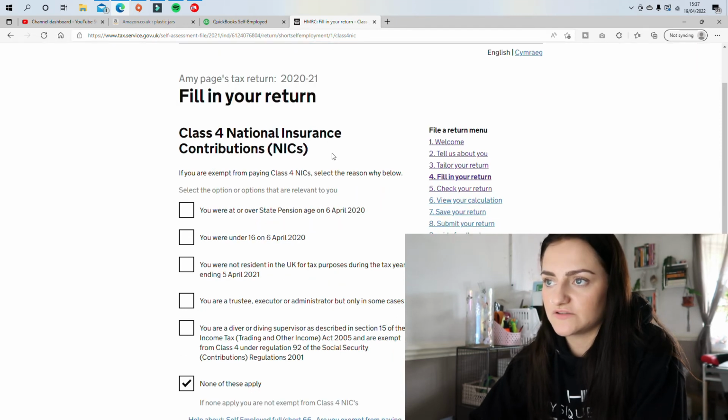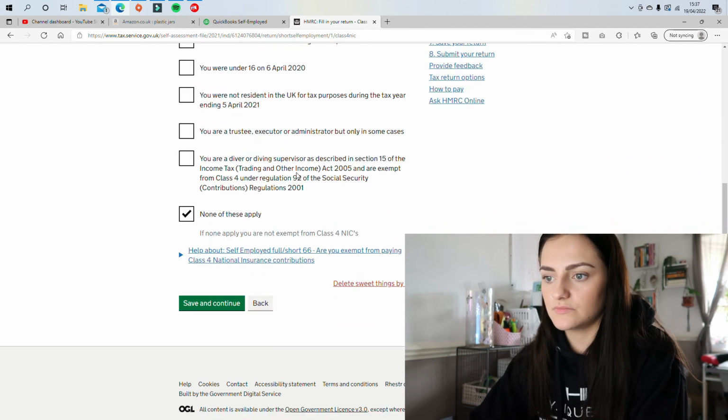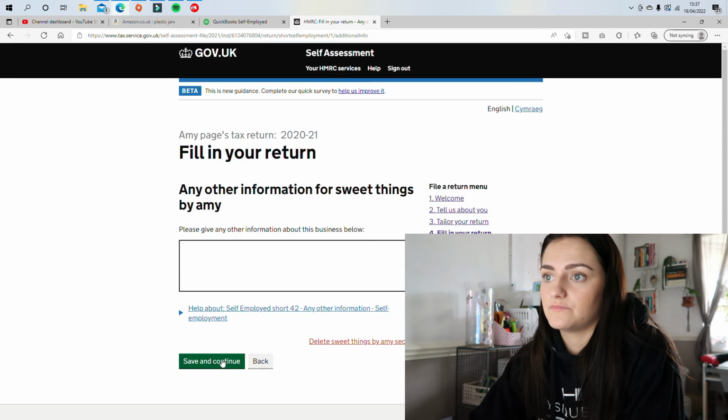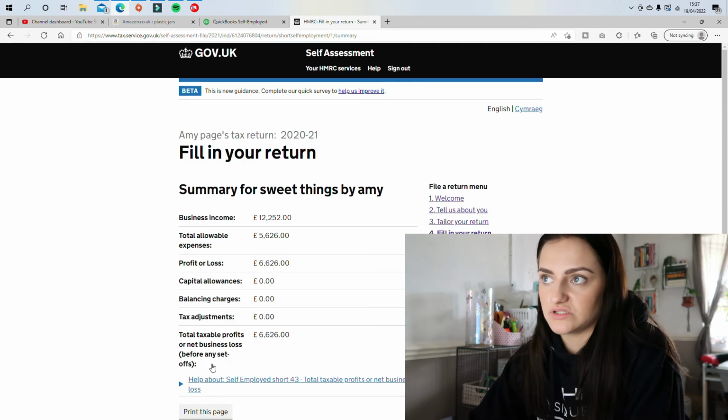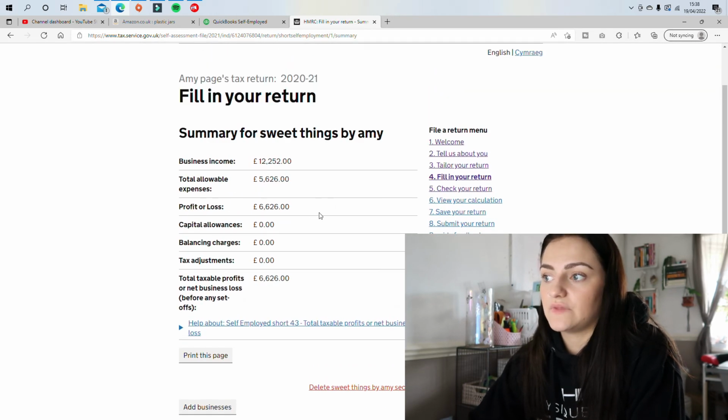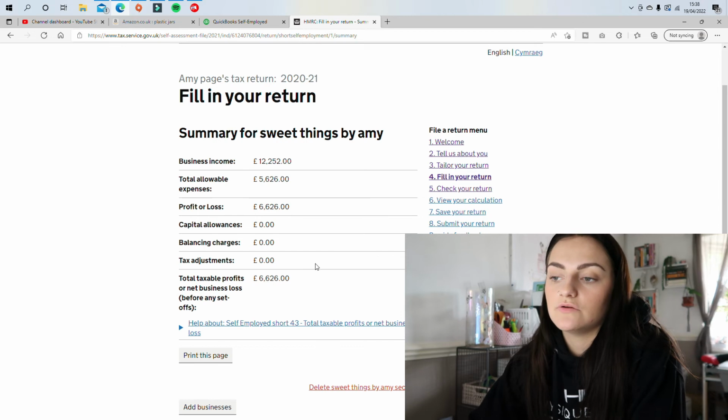Then you have class 4 national insurance. So you just tick any that are relevant, but none of these are relevant to me. Any extra information, which there was none. Then it gives you a little summary. So it tells you your income, your allowable expenses, profit or loss, and then total taxable amount. So it means that you'll get taxed on that amount, and then they'll charge you for that.